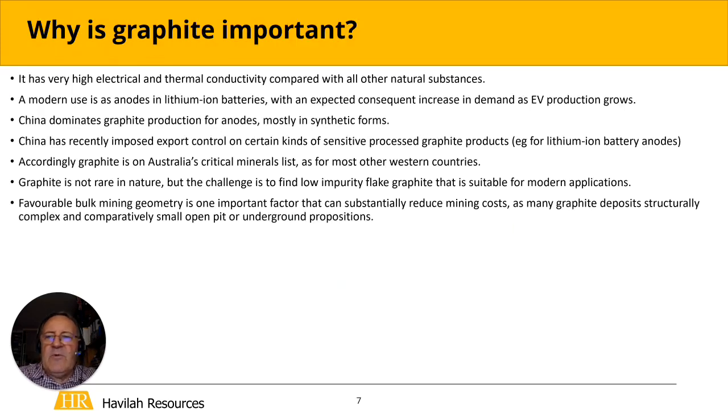And why is graphite important? Well, it has very high electrical and thermal conductivity compared with all other natural substances, including copper and gold. Its most important modern use is in anodes in lithium-ion batteries. Hence its demand is very much tied to the EV production growth.